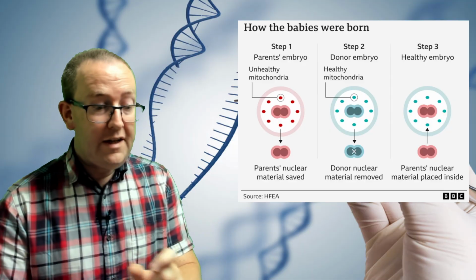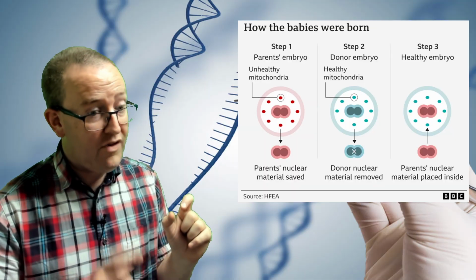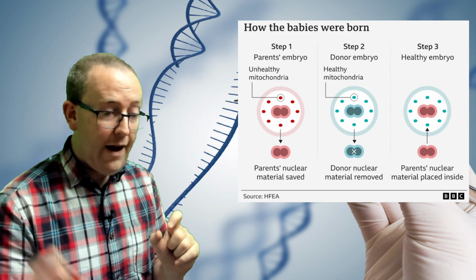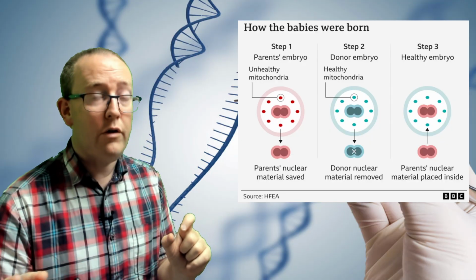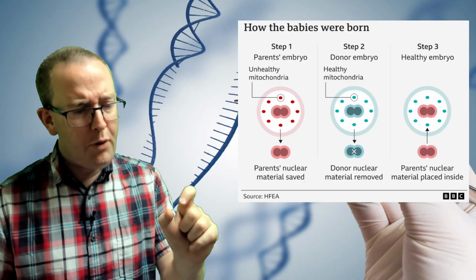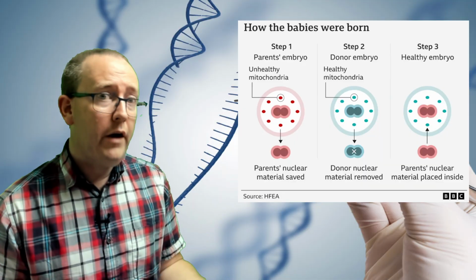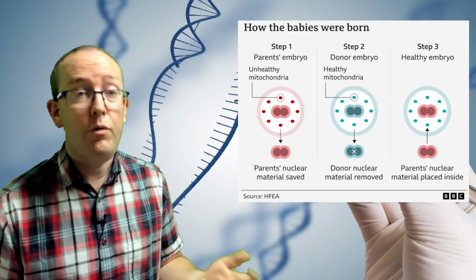And then you can go in and take the nuclear DNA, i.e. the DNA that's going to make their child, out, and put it into the empty casing of a donor egg. So you take a healthy egg with healthy mitochondria, you take that nucleus out, you ditch that, so that has nothing of the donor left in, no personality traits, no anything, right? And you put your healthy nuclear DNA from the parents into the healthy egg casing, and the mitochondria will power that nucleus to produce a healthy offspring, which is what's been proven today.